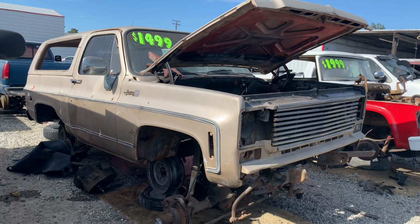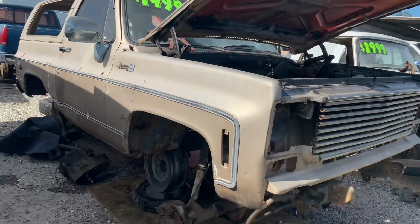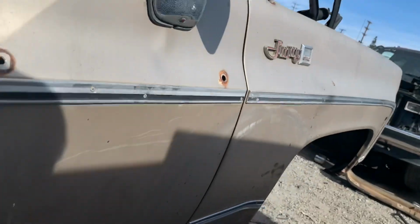Okay, how about a 76 GMC Jimmy? This one they actually wound up putting on their for sale line for a while, and it didn't sell. But unfortunately in California, once it winds up in the junkyard, it does have a salvage, so that's why a lot of people won't buy these once they hit the yards. Even if there's nothing wrong with it, they still have to put a salvage on it.